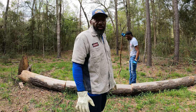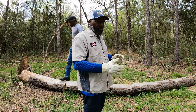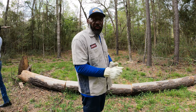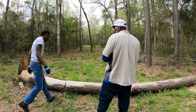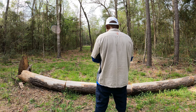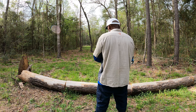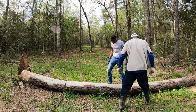Cut these up pretty big, so we finna see if we can move them. If not, I'm gonna have to bring the tractor over here. Maybe we can walk it, stand it up and walk it. Or maybe we can roll it. We can try to roll it over there half of the way.